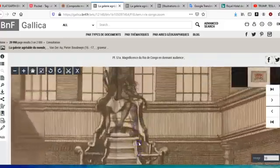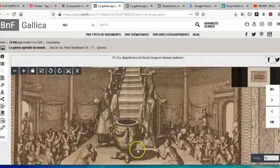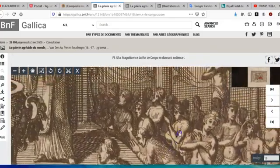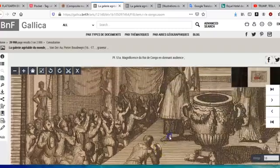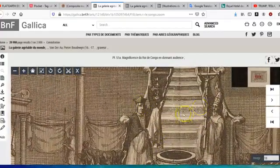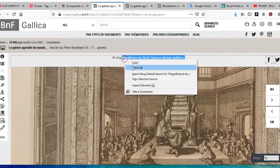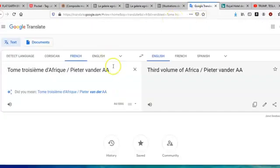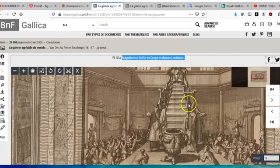Here again, this is the king. Look at this massive throne. He's up the top there. Looks like there's a fold in this, and you can't really see him very well. Massive urn down here, people everywhere. And a lot of these people, we've got to work out who's who here. And these people are all bowing down. So maybe magnificence of the Royal Congo. Let's just have a look what that says. I'm just wondering if these guys, you would think that they are Spanish. They seem to have taken over already. Magnificence of the King of Congo in giving an audience. So this is the King of Congo giving an audience.